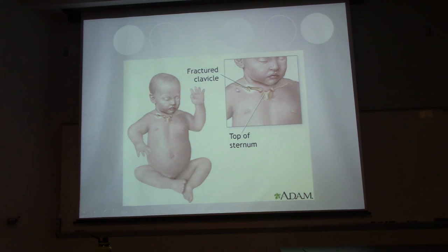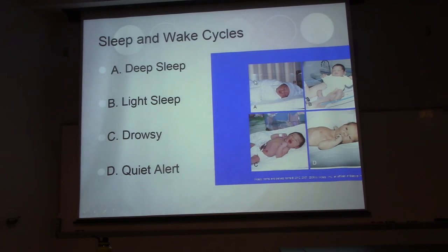This is your fractured clavicle, and you're just going to feel a bump when you assess it. Okay?